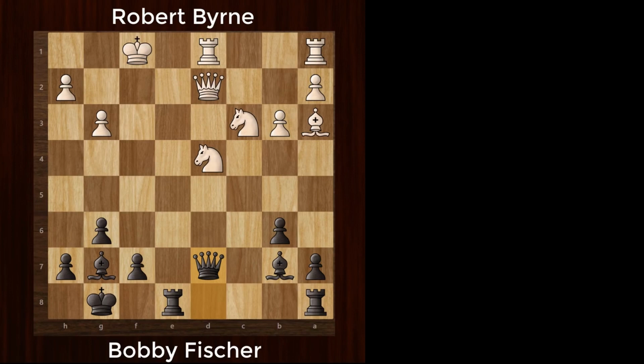Look, after queen d7, the obvious threat is queen h3 check. And as you can see, the rook is cutting off the e file, the bishop is cutting off this diagonal, and the queen obviously is also coming in. So even though white was up a piece, there wasn't really much Byrne could do here.